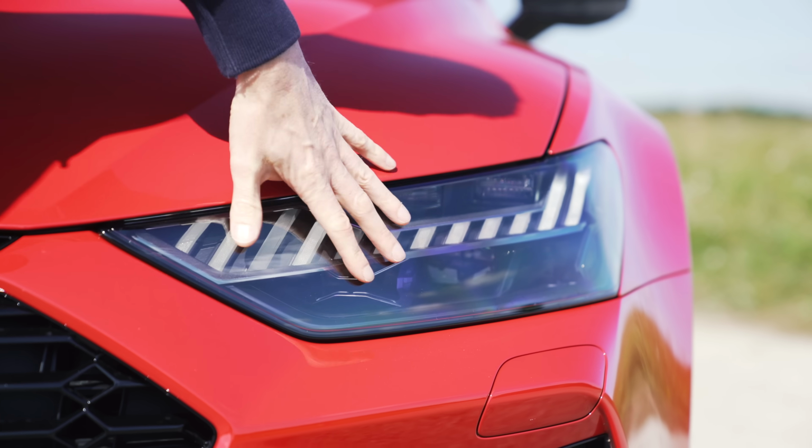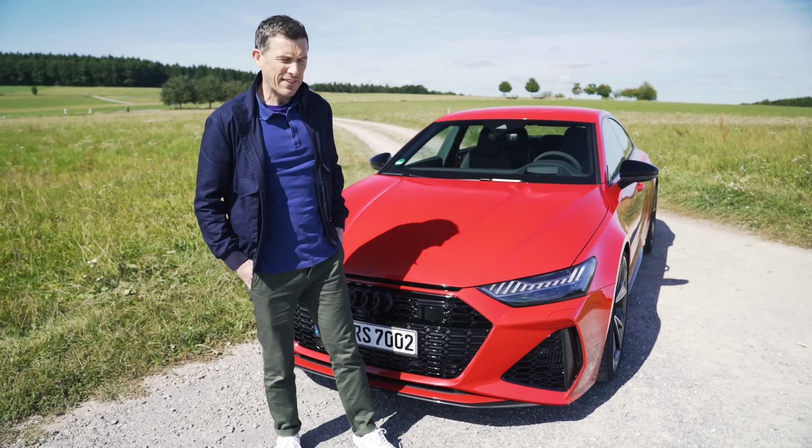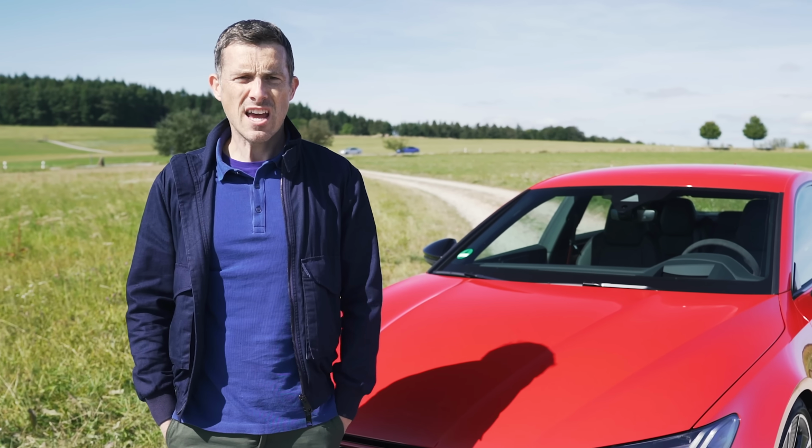Also, the RS7 gets the upgraded matrix LED headlamps, so you don't dazzle other drivers, and they do a cool little dance when you turn the car off and on. The overall theme of this car is that it just looks pretty freaking scary.